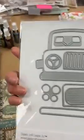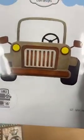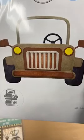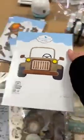It is easy. There's not a lot of little finicky pieces, and you too can have a Jeep and have anybody you want driving it. I just don't think it could go out on the road. Mais on sait jamais, okay? So that is the Jeep.